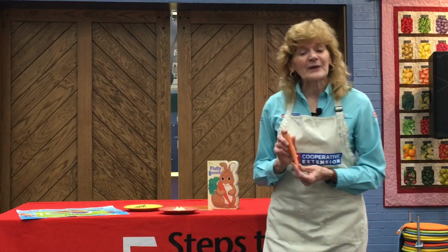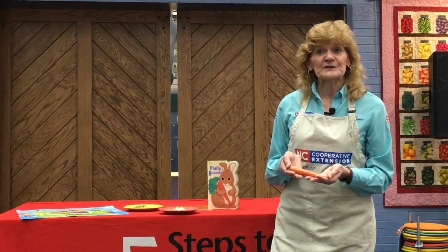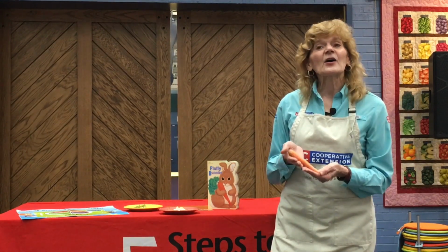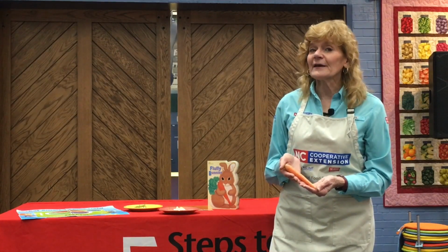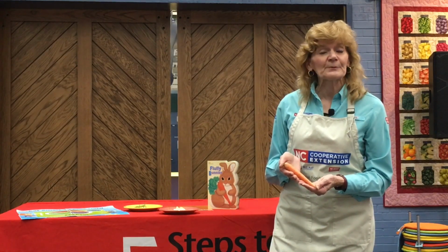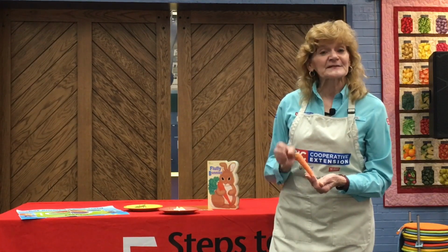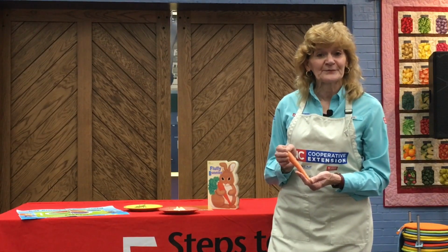One other thing about carrots that I've noticed is often the carrots that are sold individually at the grocery store are less expensive than those that you buy in the bag. So check out the prices, and it might be that you can pick your own carrots out and get as many as you want for less per pound than what a bag of carrots would be at the grocery store.